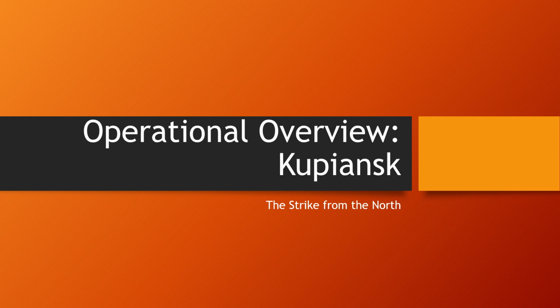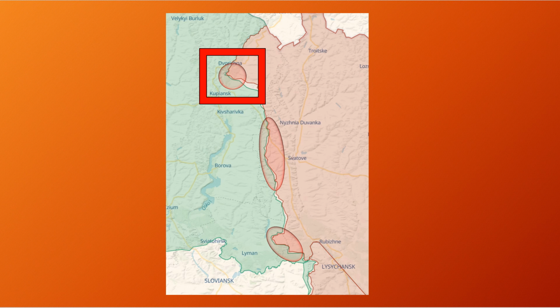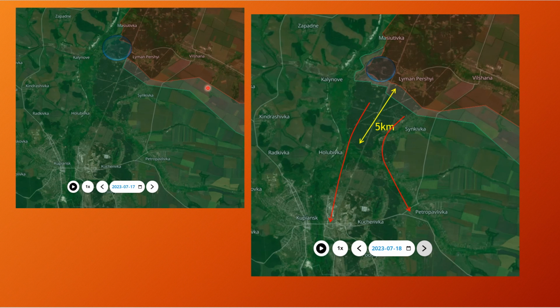So let's take a closer look at the Russian operation in and around Kupiansk, the strike from the north. And of the three Russian operations going on here on the northern front, it is the most northern operation that we're going to be taking a look at. And Russia has made some gains, not much, but still. You can see here on the 17th, this patch of wood up here was in Ukrainian hands, and on the 18th it was in Russian control. Russia still has some ways to go.